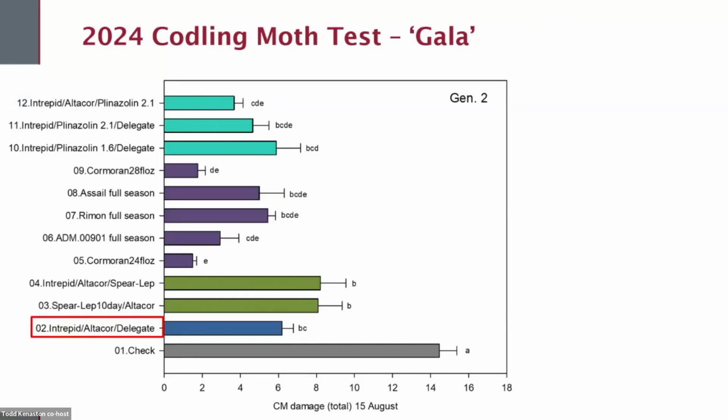And then in 2024, the box there again is my standard in blue. It's looking pretty good. And then the plinazolin treatments are at the top there in turquoise, and they all look very good. The very best one, and that was sort of a surprise, were those purple treatments, and that was all Cormoran. Cormoran is a premix of novaluron and acetamiprid, so there's really no surprise that it did a good job when you put it on in 6 treatments, full season program.